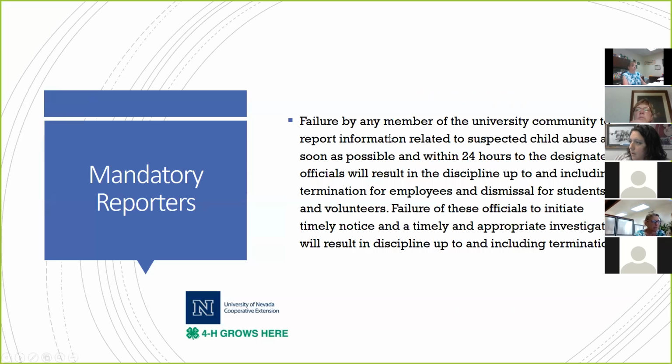So essentially what it comes down to is if any member of the university community fails to report, then they could be terminated, and students and volunteers could be dismissed. And this is where I think it comes down to the provost's office, where they want to know. Failure of the officials to initiate timely notice, and to have it investigated in a timely manner, could result in termination. Now, granted, I don't know how you're going to terminate DPS or any of those, but that's what they say. But that's why I'm guessing they want the provost's office.